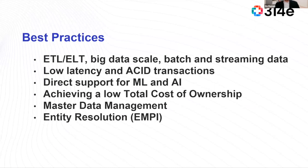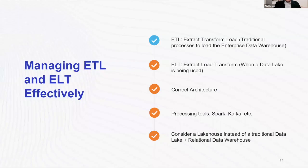We're now going to go through some specific best practices around how you go about warehousing all of this healthcare data that you're going to be accommodating in your data platform: in terms of ETL, low latency, direct support for machine learning and AI, obviously total cost of ownership, master data management, and entity resolution. So I'm going to go through these one by one.